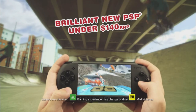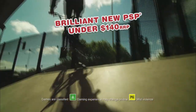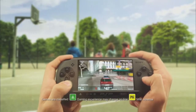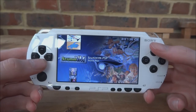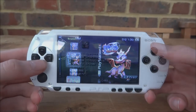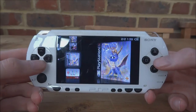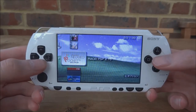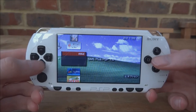Now, buying a PSP in 2020 is probably not the first thing that comes to mind when you're looking to get a new system. The reason the PSP looks like such an attractive system nowadays is because of the homebrew and modding community. It's no secret that this thing is a homebrew beast. Just about any game from the NES to the PS2 is available on this system in one way, shape, or form. And modding the system is as easy as downloading a few files and dragging and dropping them onto the PSP.